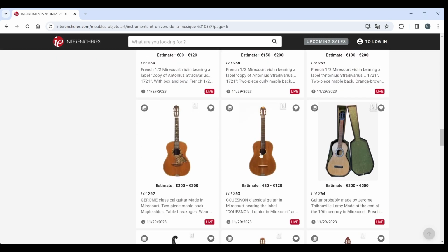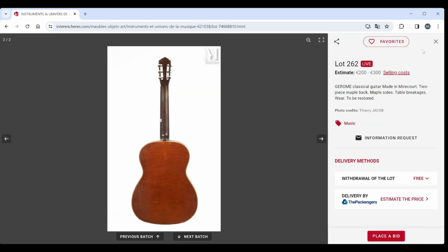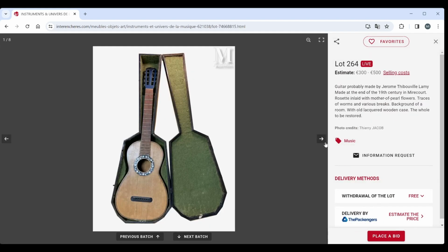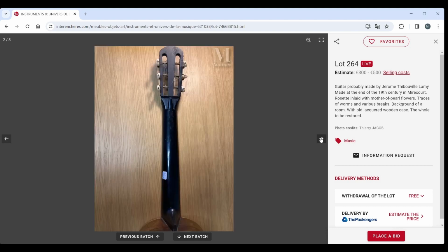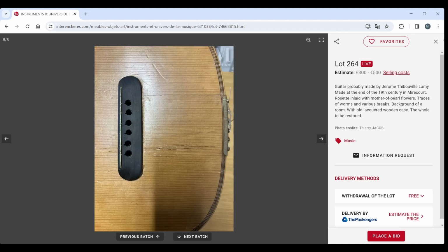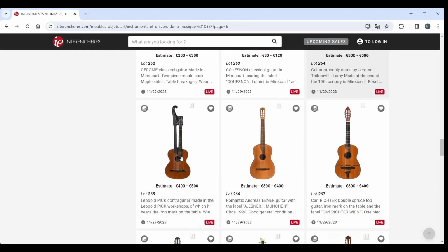Right, we've got some guitars. Jerome classical guitar made in Mirko. Everything is in Mirko. Nothing super there. Cousineau classical. Right, guitar probably by JTL in its original coffin case, or period correct coffin case. Looks in a bit of a state. 3 to 500. I think that's way too much.